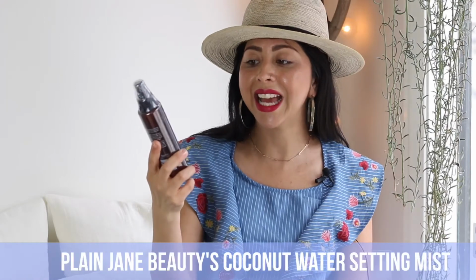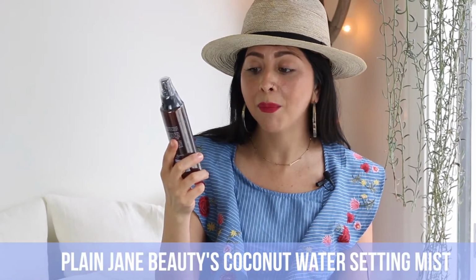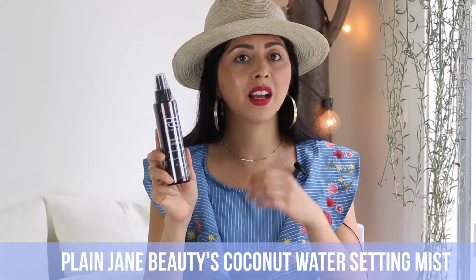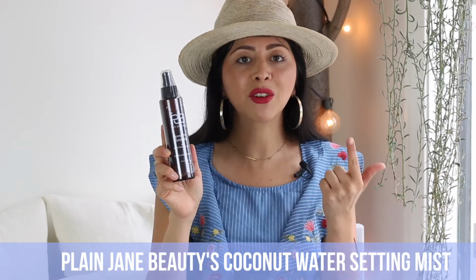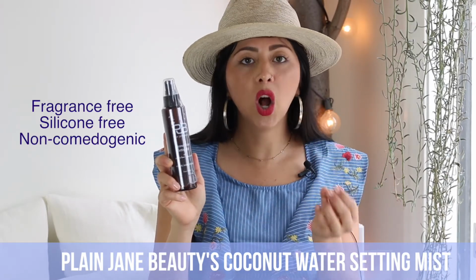And then also, another favorite of the spa right now is the Plain Jane Beauty setting, coconut water setting mist. So this has calendula flower and poppy seed oil, hydrating, calming, and refreshing. So this is not gonna be comedogenic. This is not gonna have fragrance. This is not gonna have dimethicone. This is not gonna have dyes. It's very calm, very soothing.